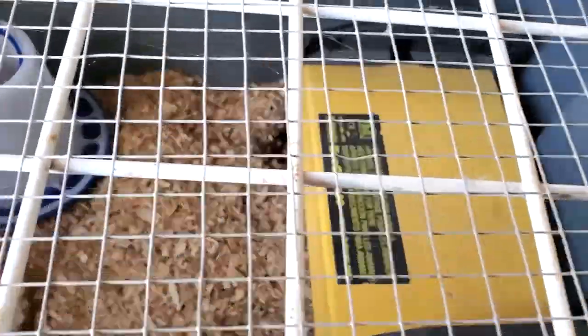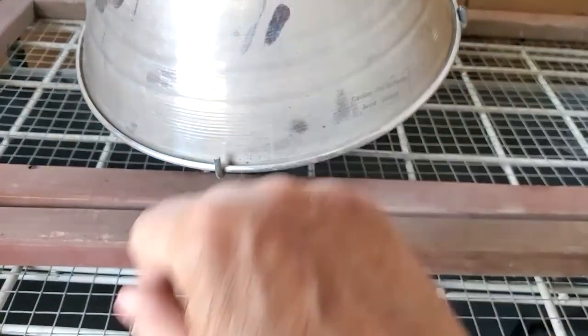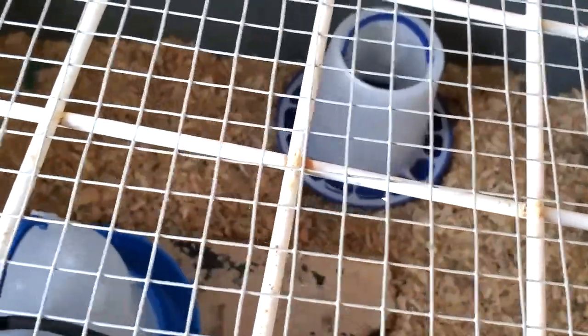Just came around to show you what I'm talking about. Got their Brinsea Eco Brooder set. I'm going to turn that on so it's warming up. I'm not going to turn the heat lamp on just yet. Oh, it's kind of dusty. I'm going to get their feeder filled.